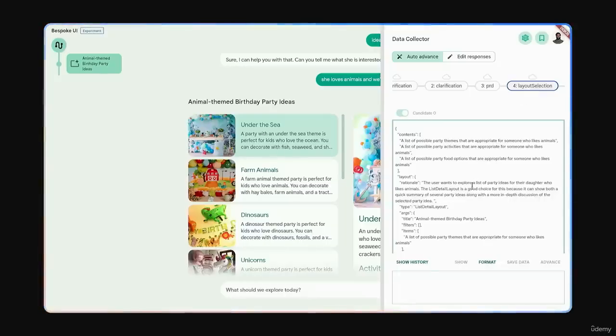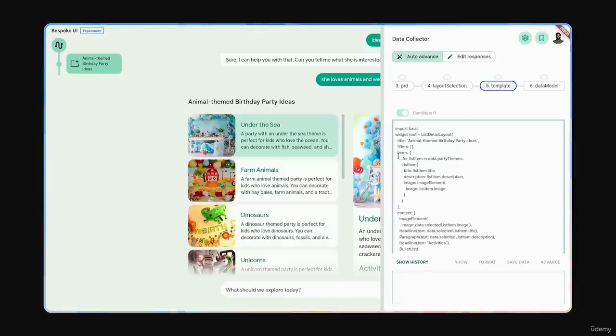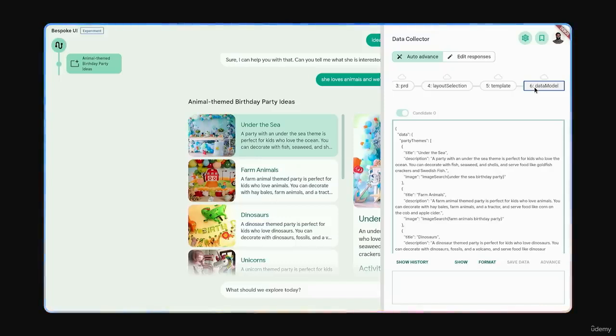Now, based on this PRD, Gemini tries to design the best experience for the user's journey. It thinks that the user will like to explore a list of options, but will also want to delve into details. It uses this to design a list and detail layout that we saw earlier. With this design, it writes the Flutter code to compose the interface out of widgets and write any functionality needed. Finally, it generates and retrieves the data needed to render the experience.